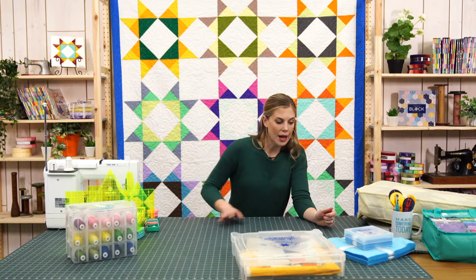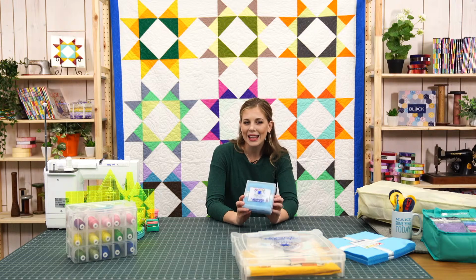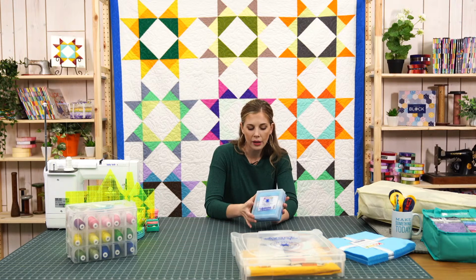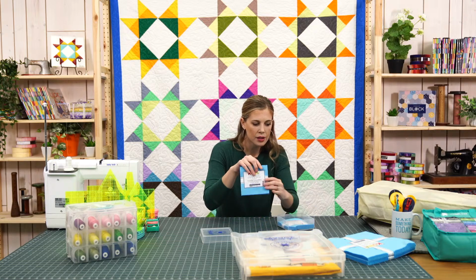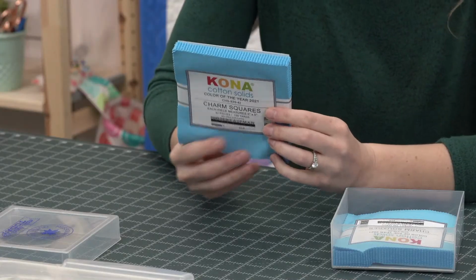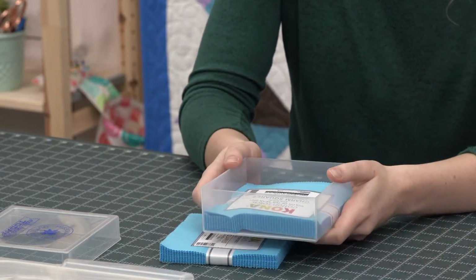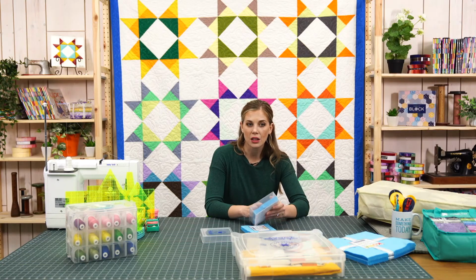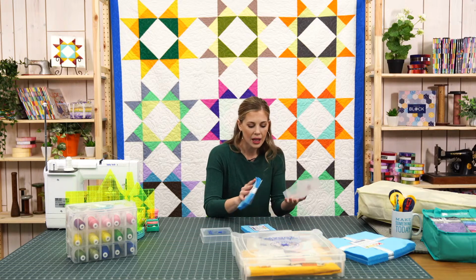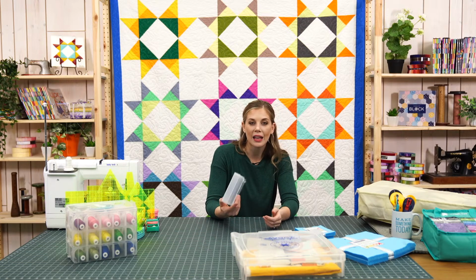Absolutely. All right, so then we also have this Charm Pack storage container. I like this for a couple of reasons. One, we're showing off our beautiful Kona color of the year. So you can see this in here, fits our Charm Packs nicely. But the other thing I like about this is if you wanted to create your own Charm Packs and use up some of your stash so that you had things ready to go, this would be such an easy way to cut a bunch of 5-inch squares, slide them in here, and keep them all contained and not worry about raveling. It's such a great idea.